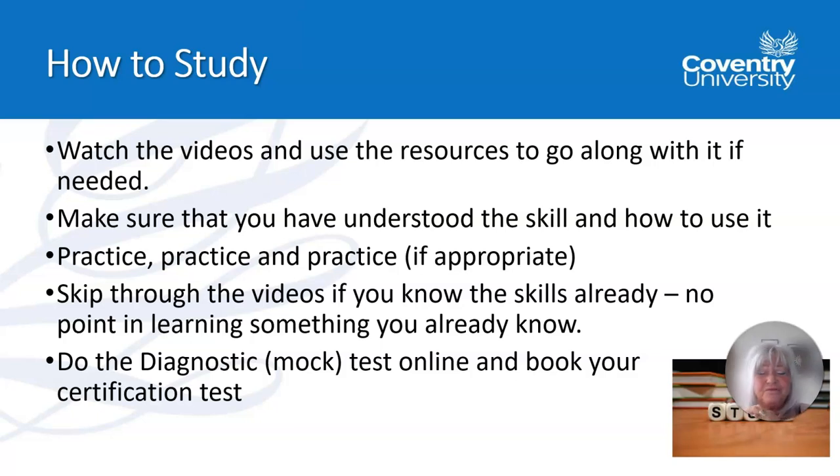As it says, how do we study? You watch the videos. You can watch in whatever way you need. So in some cases, if you're watching Word, for example, you might be really okay on a lot of the areas, so you want to skip through. So some of you are gap filling your skills. Some of you have got these skills, quite good skills already. This might make them a bit more efficient. It may put a structure around them if you've been self-taught.